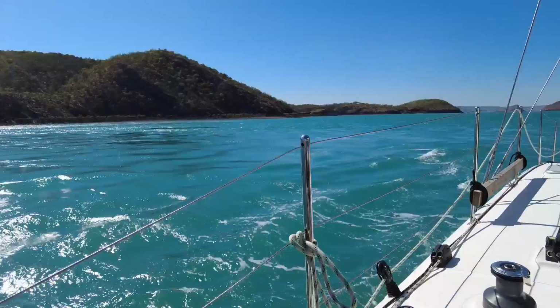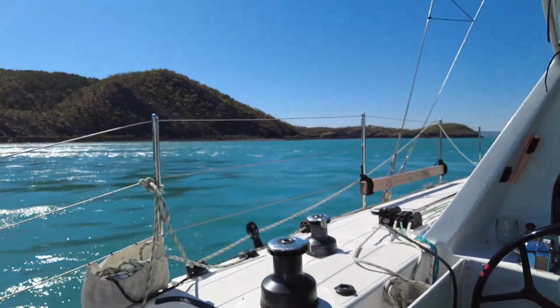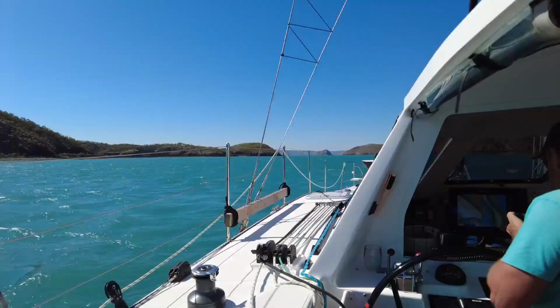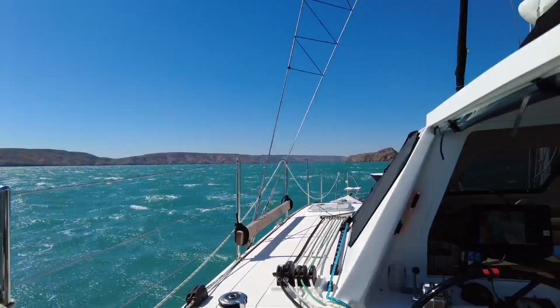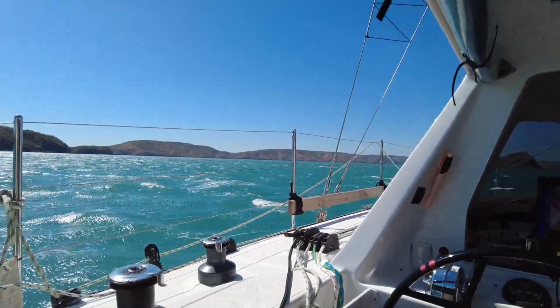It's a bit messy here. We've got 4 knots of current assisting us going in this direction, but we have got the wind coming this way, so against us, so it's creating a very sloppy bit of water. This is giving us an introduction to what we've got going down the west coast. Not wind on tide like this. No, but waves. Not the wind on tide, just the waves standing up.